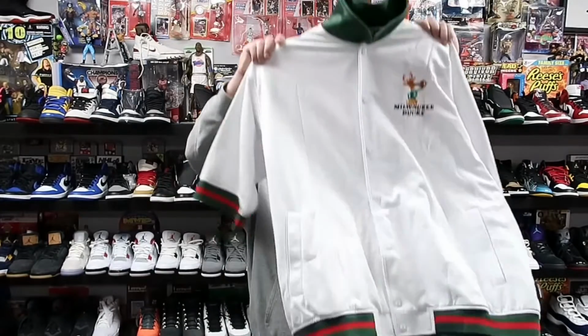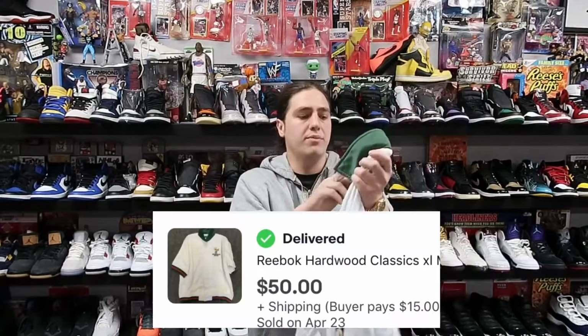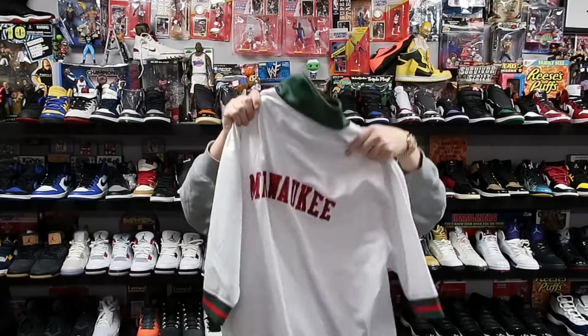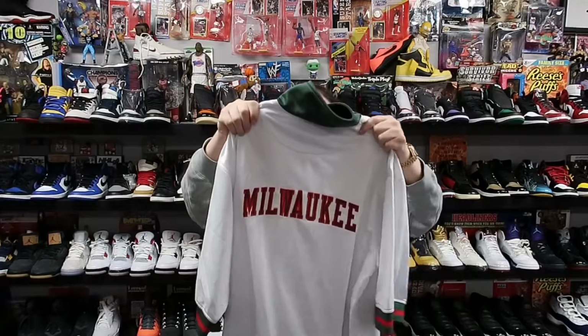Next up on What's Shipping, we got this vintage Milwaukee Bucks Hardwood Classic size XL warm-up shooting shirt. This is a pretty cool piece. Has some marks on it. This is heading to California, and that's what's next on What's Shipping.